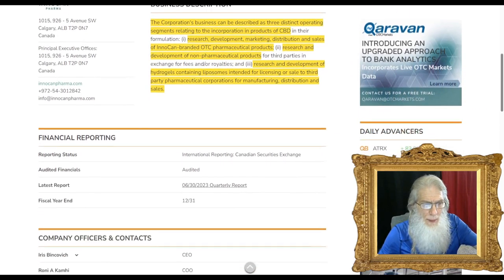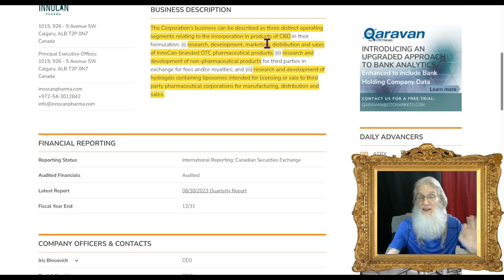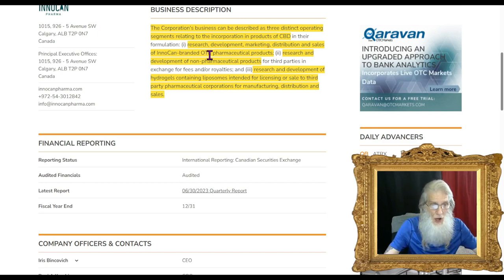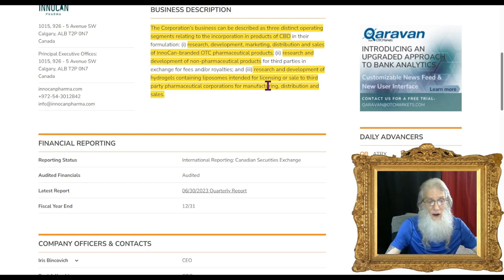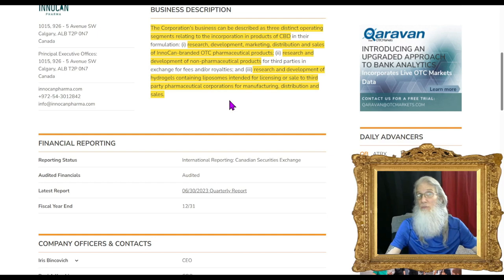So what is this company all about? Well, they tell us down here the corporation's business can be described as 3 distinct operating segments relating to the incorporation and products of CBD, cannabinoids coming from cannabis. Their first segment is research, development, marketing, distribution, and sales of the Inocan branded over-the-counter pharmaceutical products. They also do research and development for non-pharmaceutical products containing CBDs. And the third section is research and development of hydrogels containing liposomes and exosomes, intended for licensing or sale to third-party pharmaceutical corporations for manufacturing, distribution, and sales.